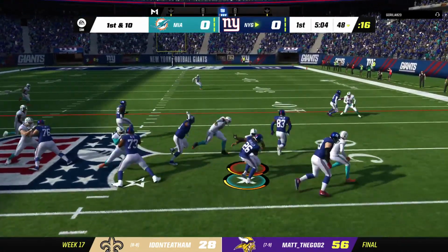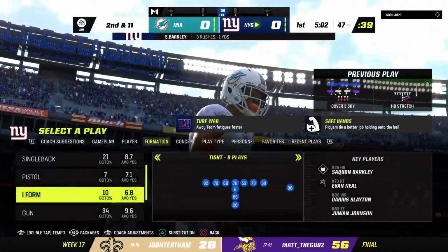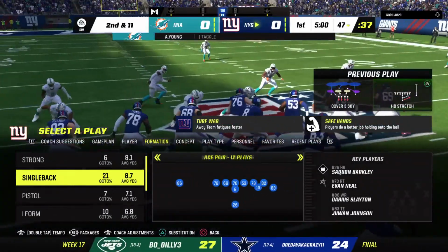A first down carry for Barkley. And he'll lose yardage here. Back at the 47. He'll lose a yard there, and it's 2nd and 11.